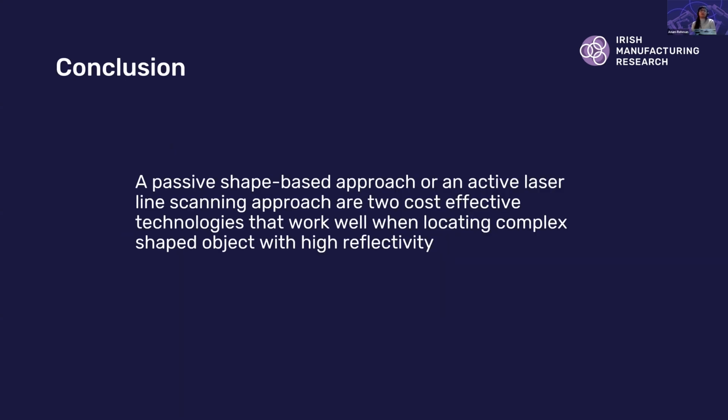So in conclusion, a passive shape-based approach or an active laser line approach are two cost-effective technologies that work well when you are locating objects that are highly reflective and complex shaped.